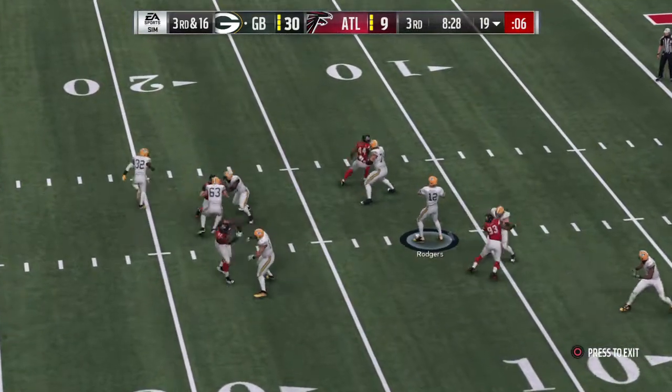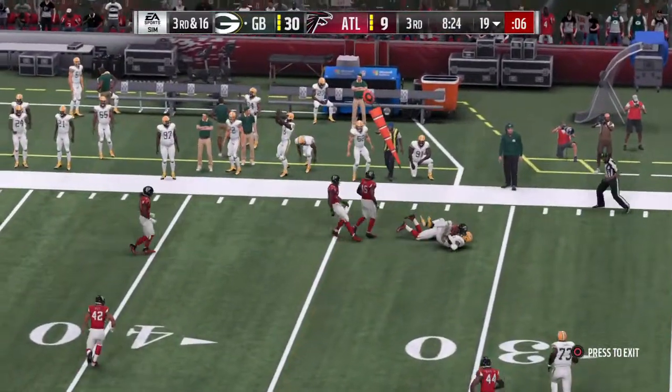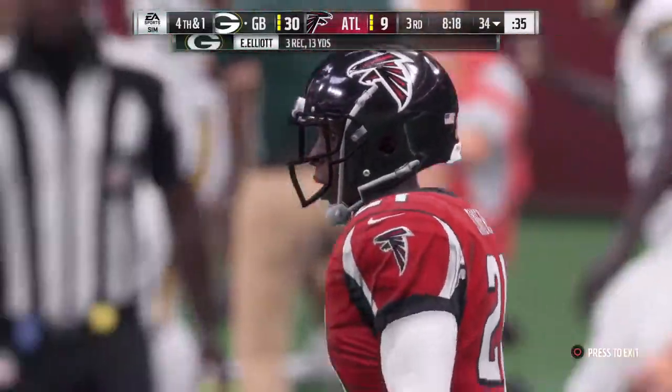On 3rd and long, it's Rodgers. Drops it underneath to Elliott. And he'll get it up near the 35, right at the 34 here. They get 15, but they still need it a little bit more.